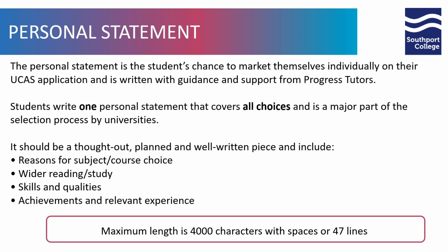So next up, we're coming to personal statements. A personal statement is the student's chance to tell the university a bit about themselves, and there is lots and lots out there to support them to make this personal statement. It is one piece of writing that's going to cover all 5 choices. So they need to make their choices on the basis of something that they're going to be able to write about. It won't work to try to write a personal statement that covers engineering and psychology. They need something fairly narrow and fairly specific to speak to a university about.